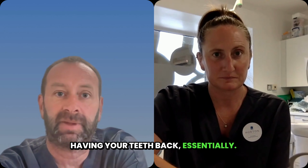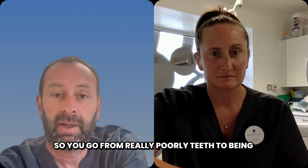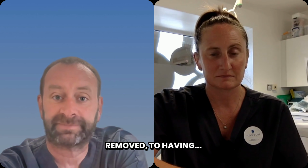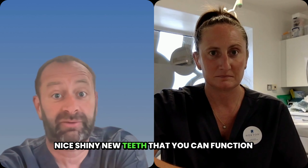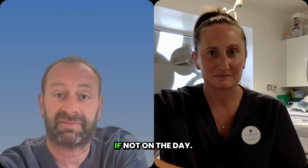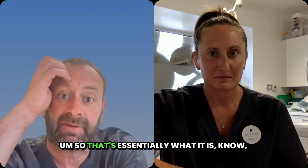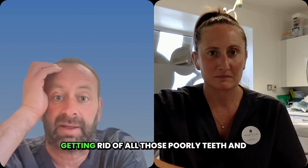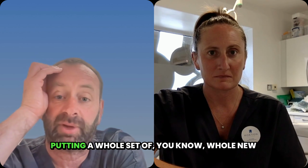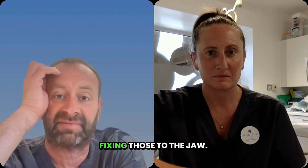Yep. Essentially, you go from really poorly teeth being removed to having nice, shiny new teeth that you can function with in a very short amount of time, if not on the day. So that's essentially what it is, getting rid of all those poorly teeth and putting a whole new lower set or a whole new upper set and fixing those to the jaw.